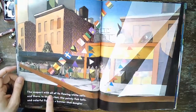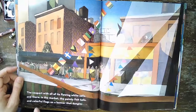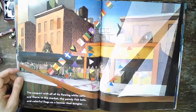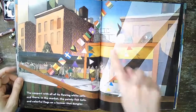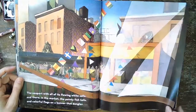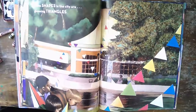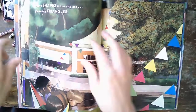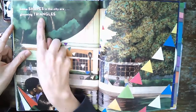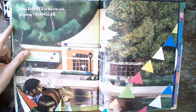The seaport with all of its flowing white sails, and there in the market the pointy fishtails, and colorful flags on a banner that dangles. I wonder what banner they're talking about. A banner that dangles. Ooh, dangle rhymes with triangle. Some shapes in the city are gleaming triangles. See the triangles?